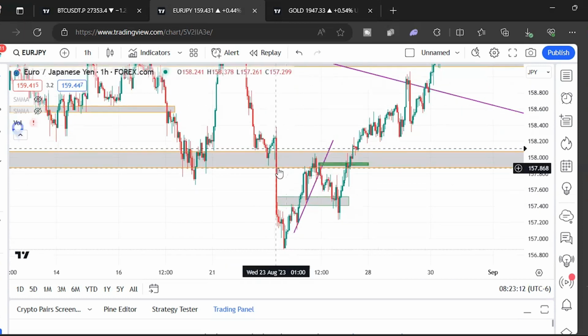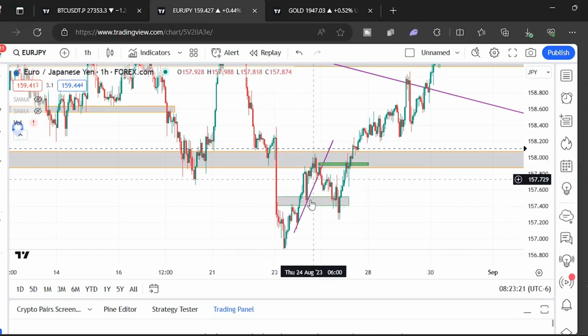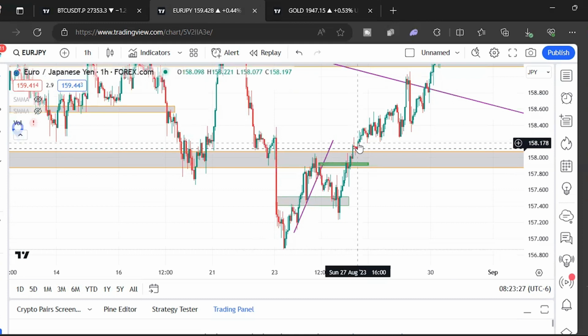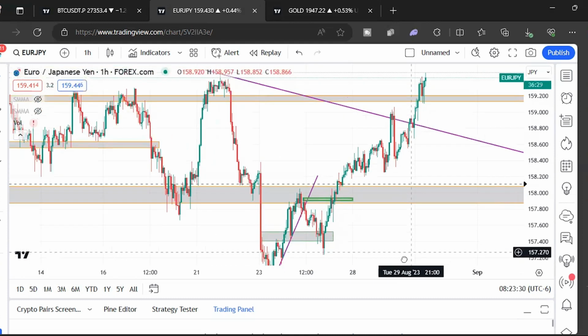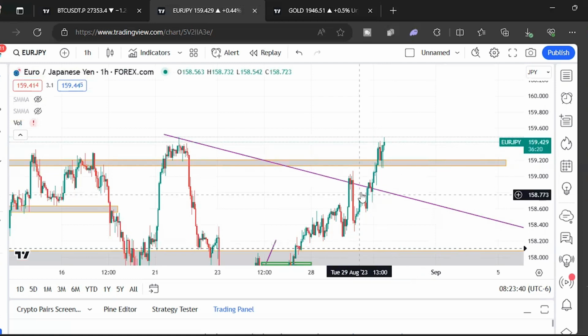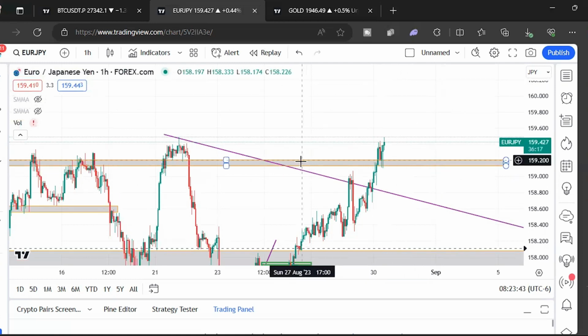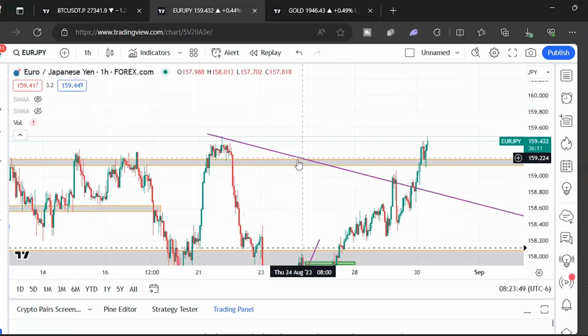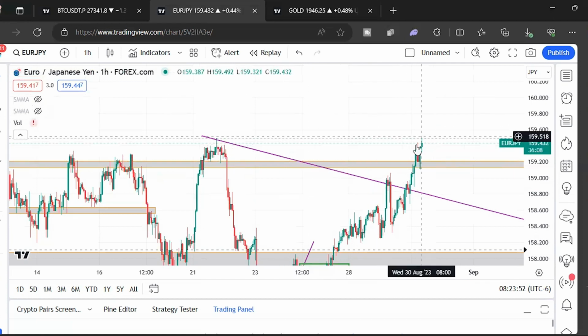It broke that support here of 157.80 last week. Was it last week? I think, yeah. So it broke it here on the 22nd, and then it traded below it for a few days, and after that, now it's back above this support. So let's see. I am anticipating that Euro JPY might be able to pump all the way to 160, just because it seems to be breaking this resistance. So we'll see. That's what I am anticipating. There's a chance I might go ahead and long it here, but there's another chance I might not long it.